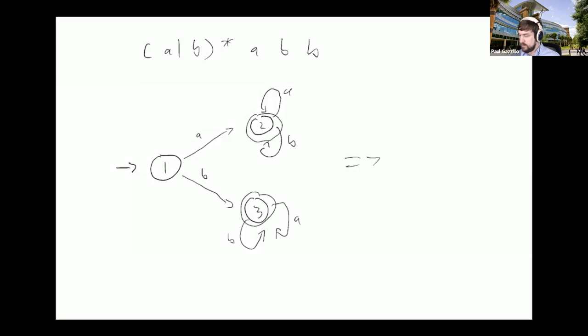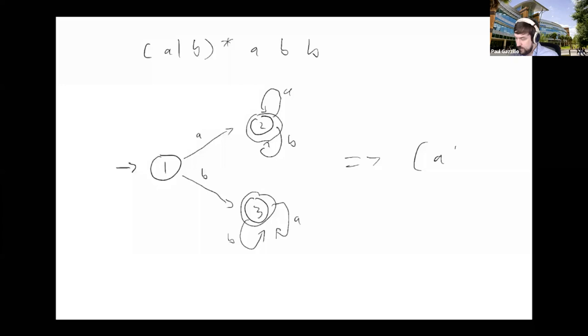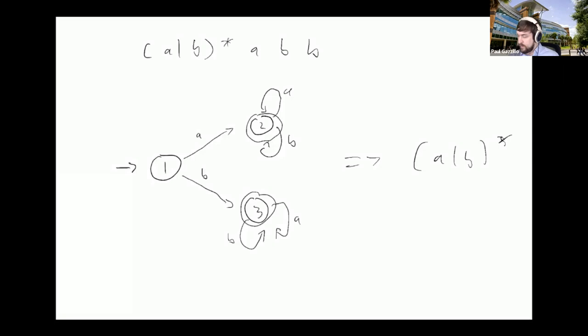Okay, so we have some answers here. So A or B star. So remember, A or B, so okay, is that right? Good, okay. So yeah, it's A or B followed by A or B star, because A or B star allows empty input to be accepted.